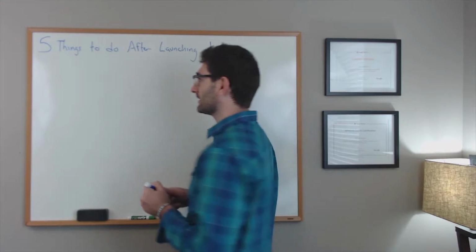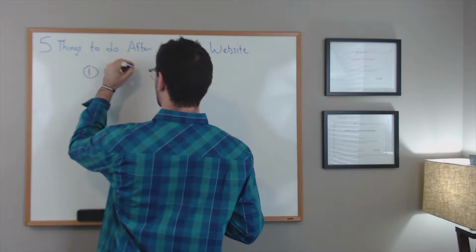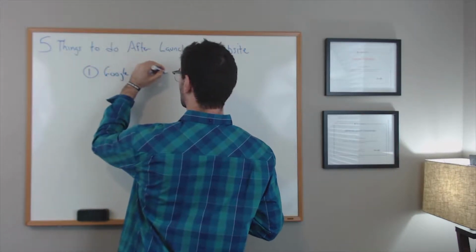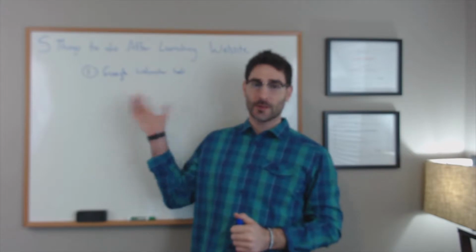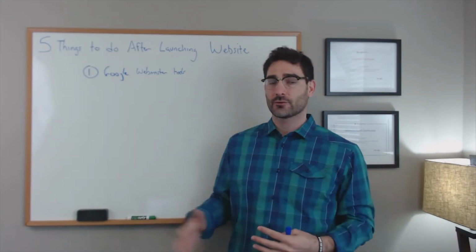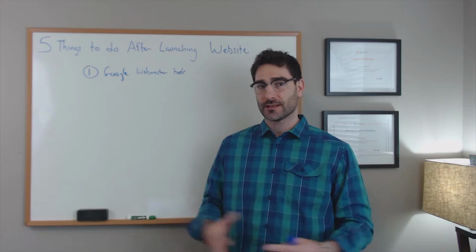So the first thing that you need to do is submit your website to Google Webmaster Tools. This is a great resource that Google provides where you can submit your website and an XML sitemap, and you can see a lot of great information about your website, like where it ranks and how Google sees it, and any issues that Google might have with it.